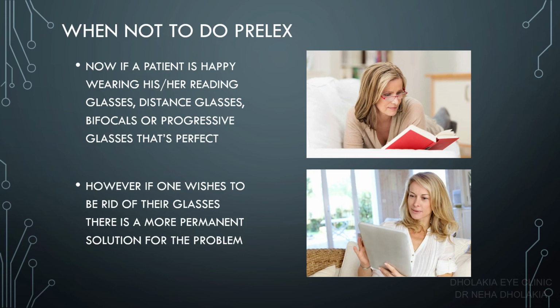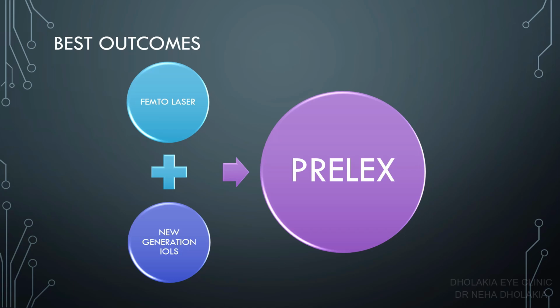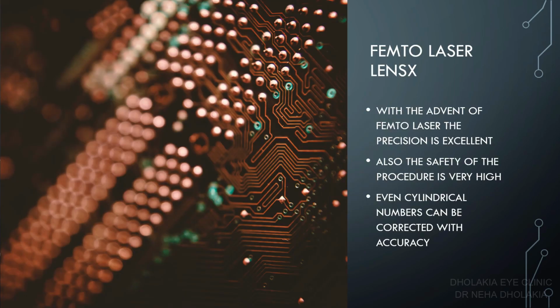When to do PreLEX? Now, if a patient is happy wearing his or her reading glasses, distance glasses, bifocals or progressive glasses, that's perfect. Do not get operated. However, if one wishes to be rid of their glasses, there is a more permanent solution for this problem, which is called PreLEX. The best outcome in a PreLEX surgery will come if it is done with a femtolaser and if one of the newer generation IOLs are used.